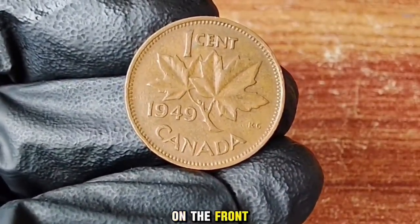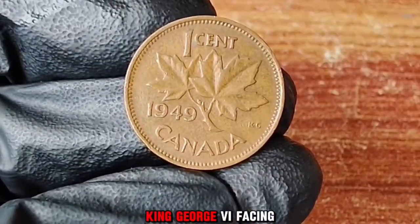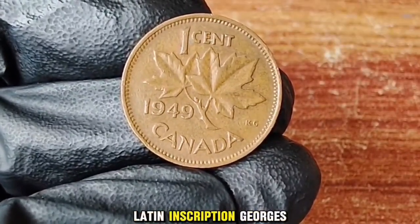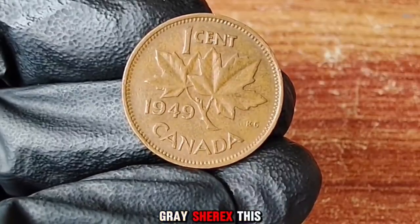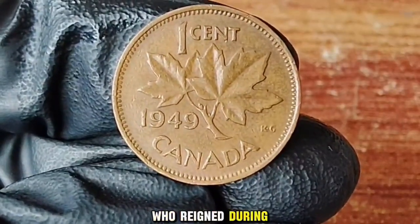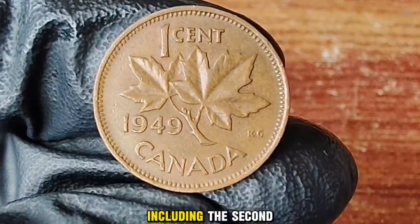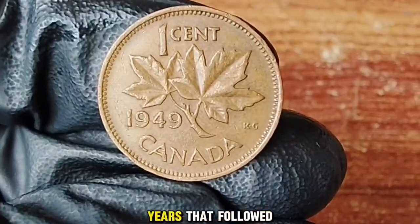On the front, you can see the portrait of King George VI, facing left. Surrounded by the Latin inscription, Georgius VI de Gratia Rex, this was the king who reigned during one of the most important periods in Canadian history, including the Second World War and the years that followed.